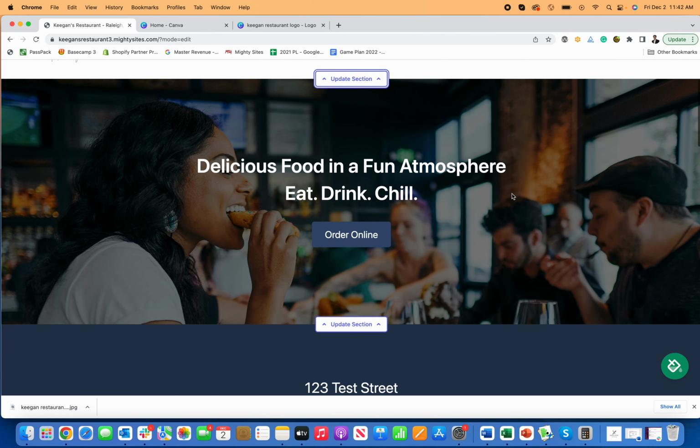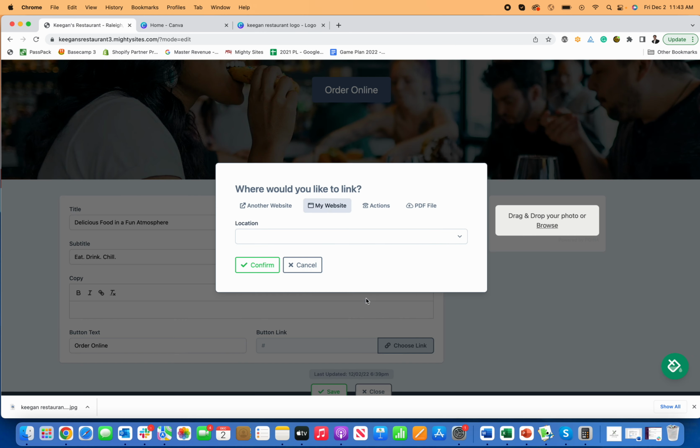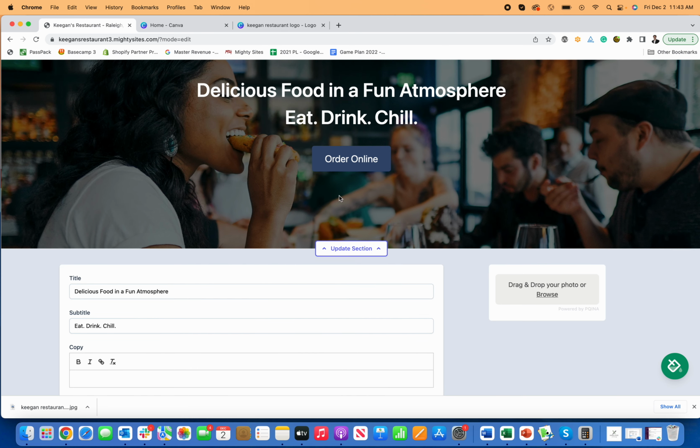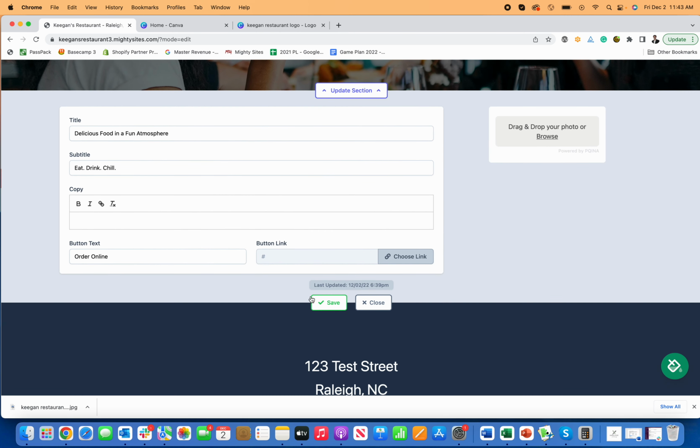So the next thing that I'll do, if I do have order online, I'll link to that. So I'll just choose my link, copy and paste it in here. And then when someone clicks on order online, it'll go right to wherever my online ordering is. So whether that's DoorDash or Uber Eats or any other platform, Toast, anything like that that I use, or Google Business Profile to link to online ordering, I can link that right there.